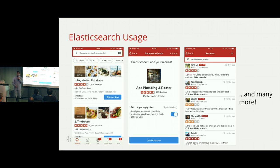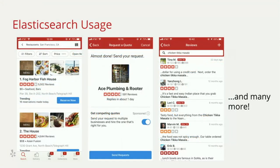Like I mentioned, we use Elasticsearch very extensively. Just to give you an idea of some of the use cases that we support: the first screenshot is the Yelp core search experience. If you go to Yelp, type in some free text and a geobox, the ordered ranking of the results that you see is powered by Elasticsearch. On this page, we also have ad content, and ensuring the relevance of the ads that you see is also powered by Elasticsearch.